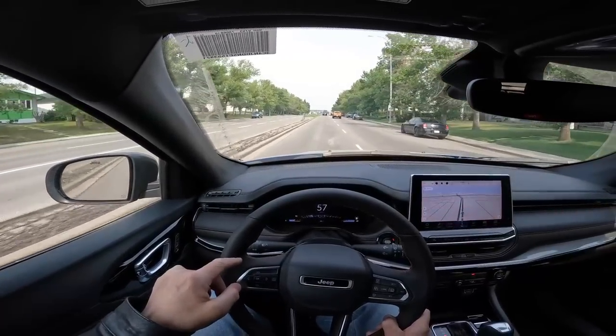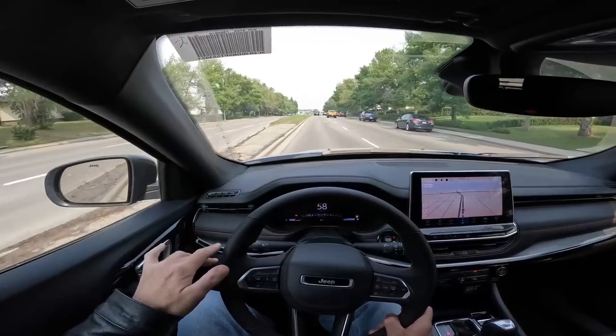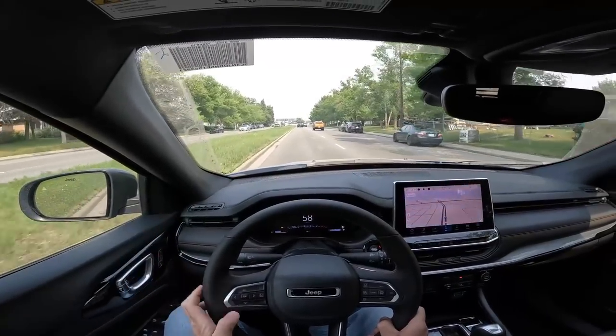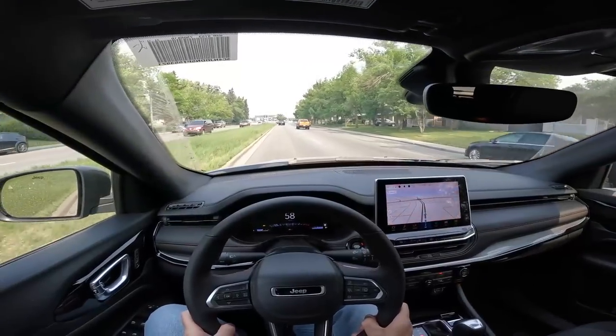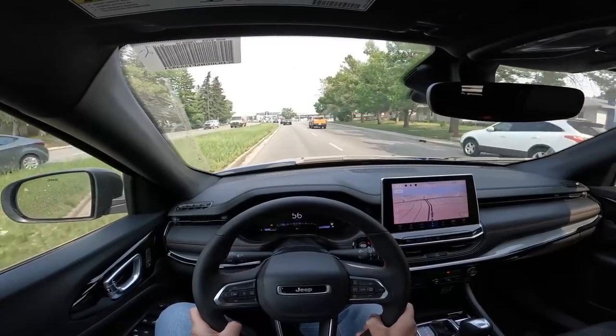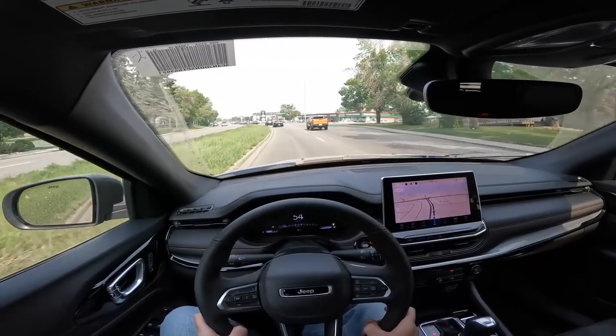I like that. So this also has that quick signal feature where you can just touch the lever and it blinks three times. I always use it on the Hellcat. Yeah, very comfortable. I like this.